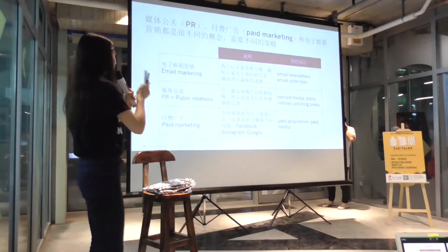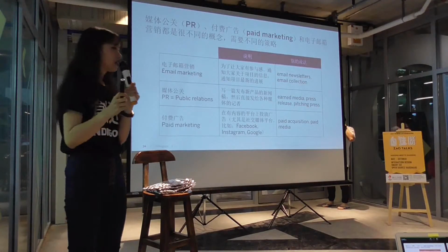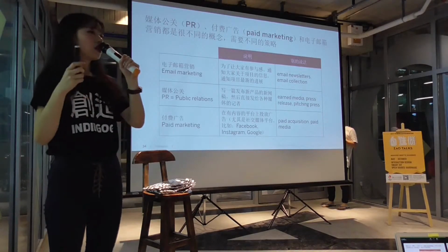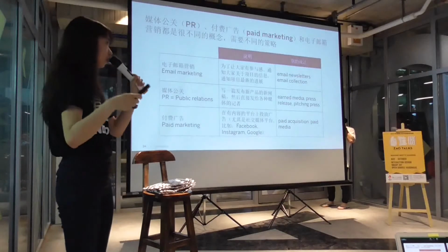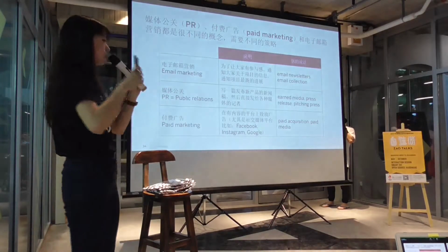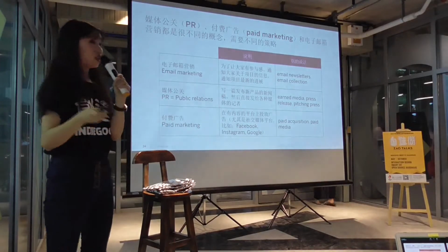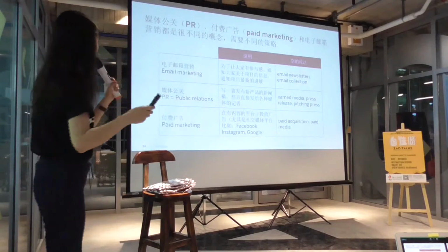So the first thing I want to point out here is, let's start with the middle one here, exactly what PR is. PR actually stands for public relations. And what that means is reaching out to media outlets and pitching media and journalists or bloggers or influencers about your product so that they can actually publish something about your product. And that's very different from running a Facebook ad, if you can imagine that.